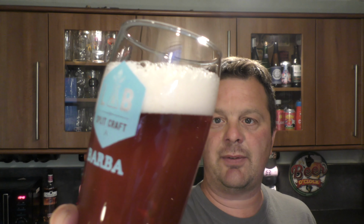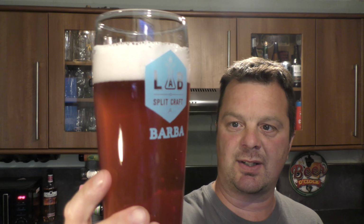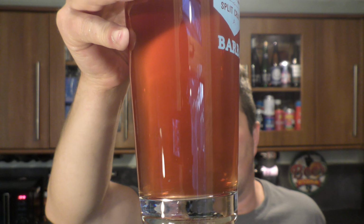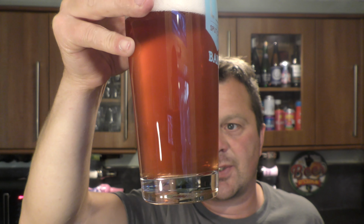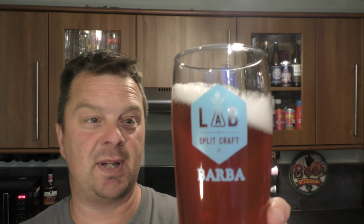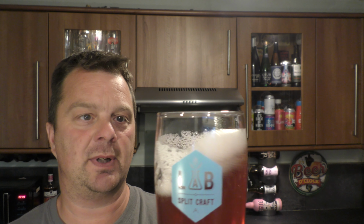One to two finger, slightly off-white head, good levels of carbonation rolling up the glass. It's a slightly hazy looking pale ale with a little bit of yeast floating around in the glass. Definitely unfiltered, you can see the particles there in the glass. A pinky, kind of almost like a pink grapefruit coloured beer. Blueberry coloured beer. Let's get the aroma.